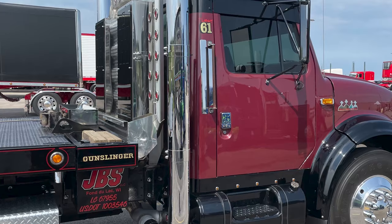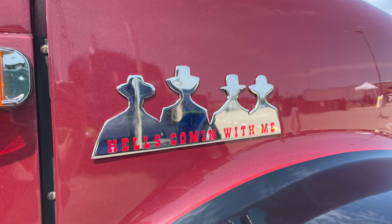Everything's all based off the fact that I love the movie Tombstone. So it's got several Tombstone references and phrases on the truck.